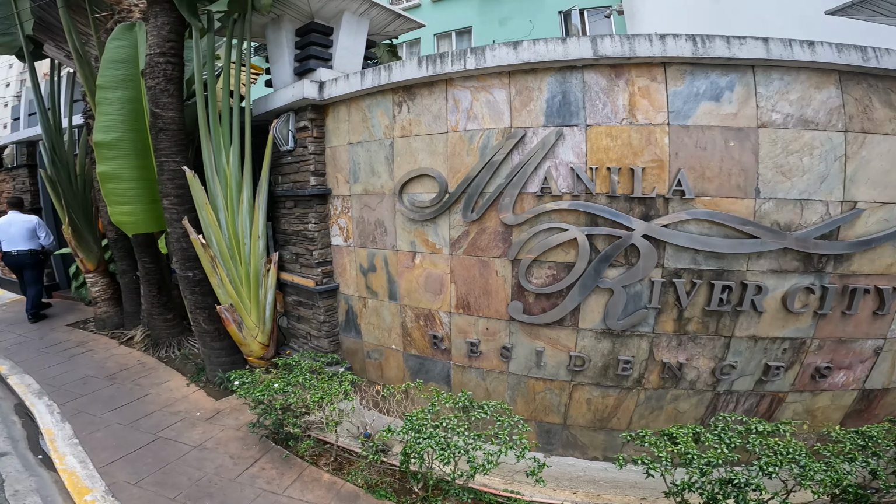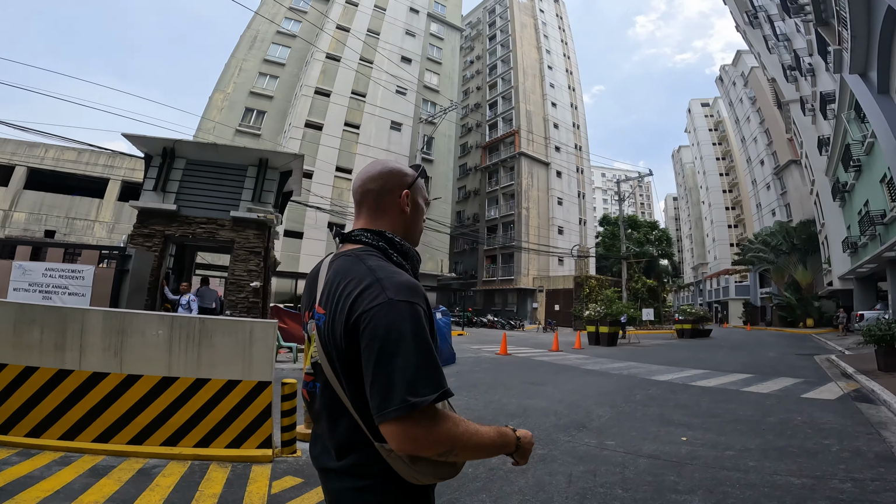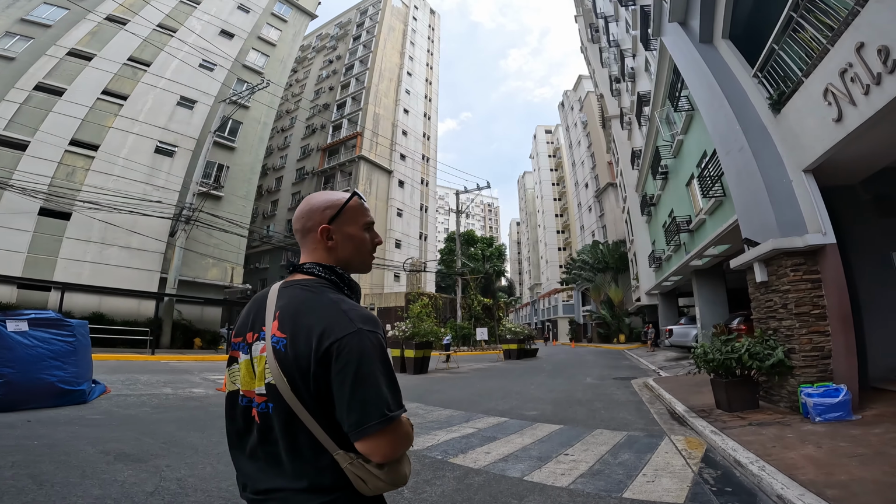Manila arrival, I'm here for one day. Whew, let's make it count. This is MRR, Manila River City Residences. And there's all sorts of buildings here. So we're in a building called Euphrates, which is down the end here, right next to the basketball court, which we'll check out shortly.